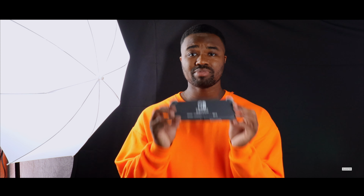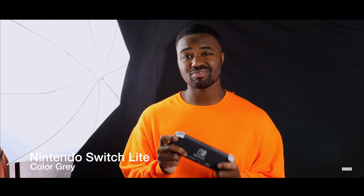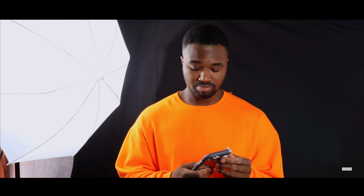So I keep the Nintendo Switch Lite. Now this is something I was supposed to do a review on, but I just never got around to it. This is the gray colorway. I do own a couple games. I'll put my gamer tag down below if you guys are interested in playing with me or something like that, or you want to add me.